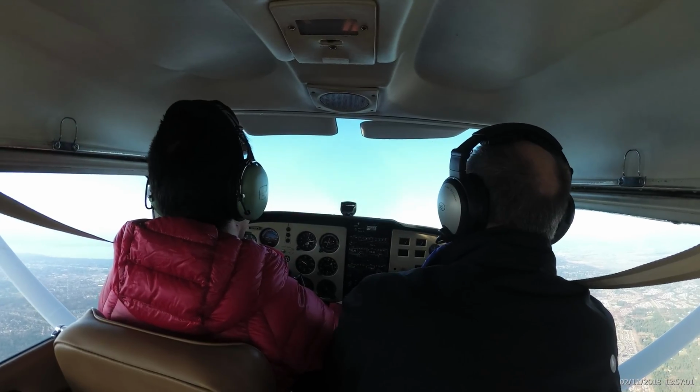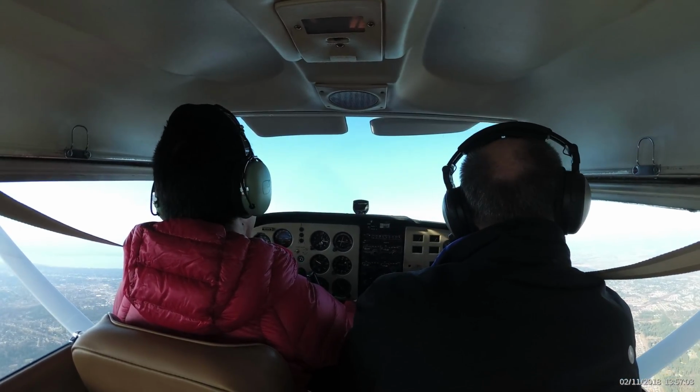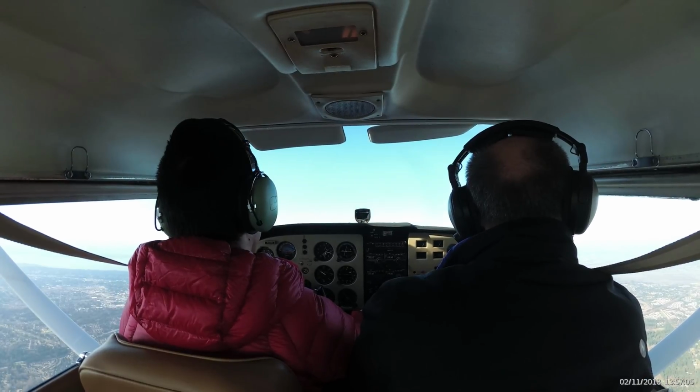Ready for departure. North, eastbound. Number 216 for Zulu, hold short, runway 34 left Alpha 8.